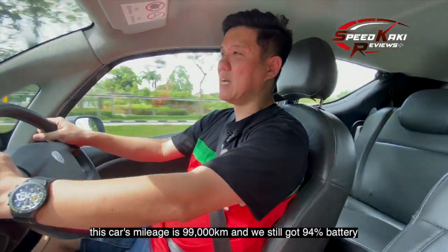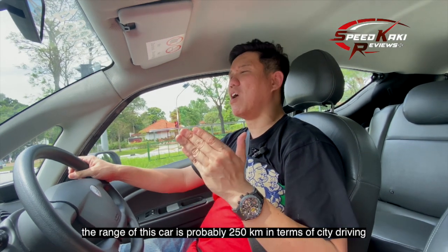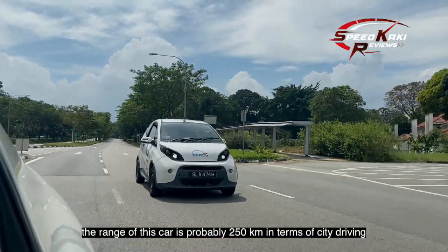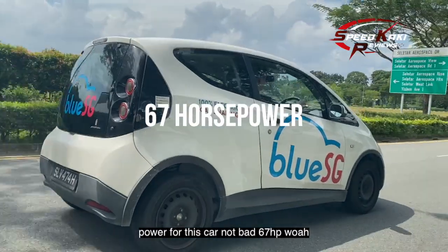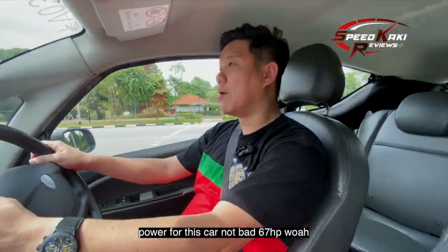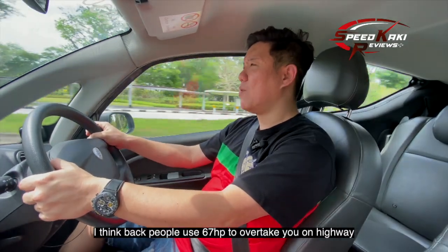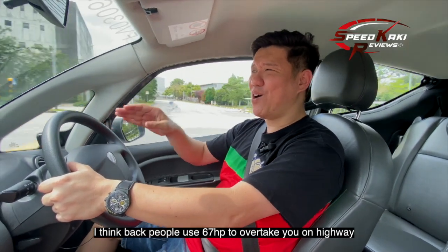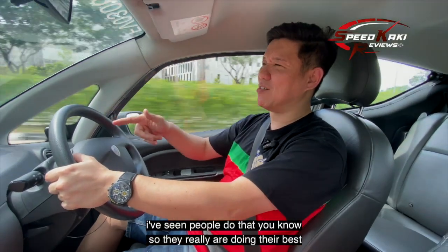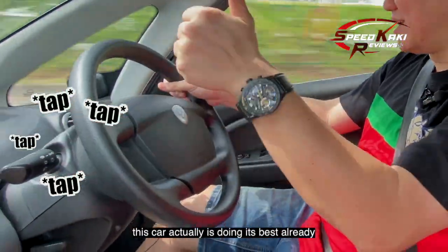This car's mileage is 99,000 km. We still got 94% battery. The range of this car is probably 250 km in terms of city driving. Max speed of 120. We're not going to try the max speed today. Power for this car, not bad. 67 horsepower. It's probably the lowest horsepower car I've ever driven. Now I think back, people use 67 horsepower to overtake you on the highway. I've seen people do that. So they really are doing their best. This car actually is doing its best already.